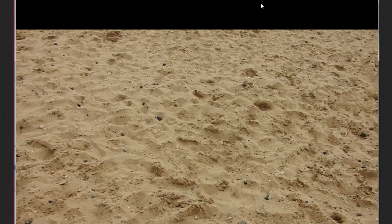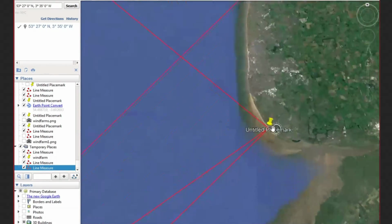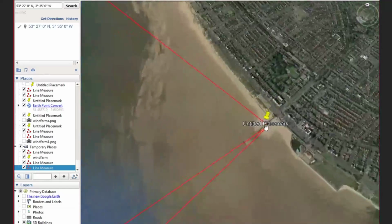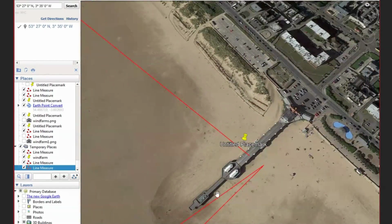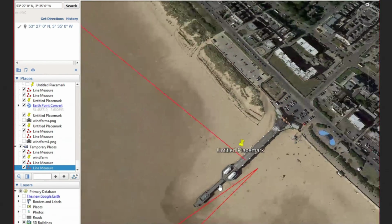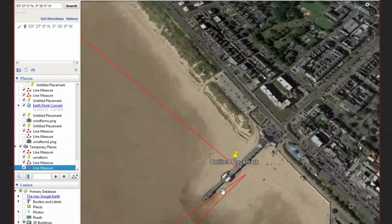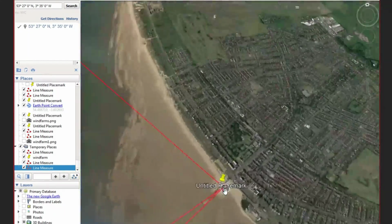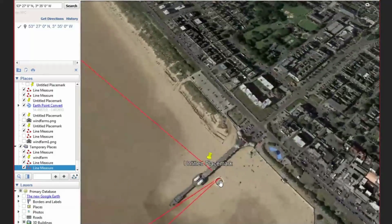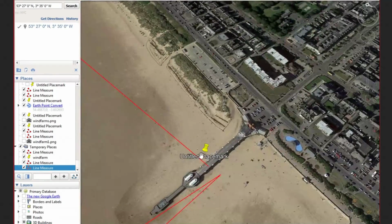I'm actually at the side of, I'll show you on Google Earth actually. It's St. Anne's Pier. So when I scroll into St. Anne's, you'll see that they have a pier here. It's different obviously to Blackpool, which has 3: north, south, and central. This is south along the coast towards St. Anne's, and it has its own pier.